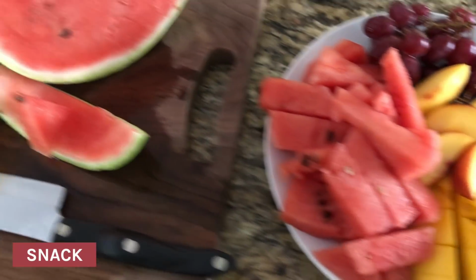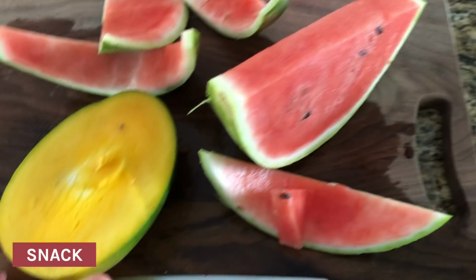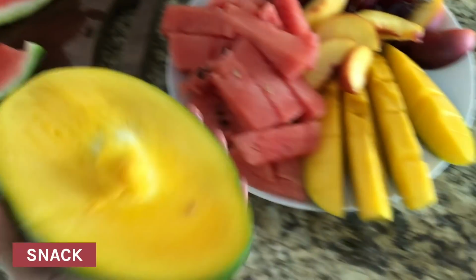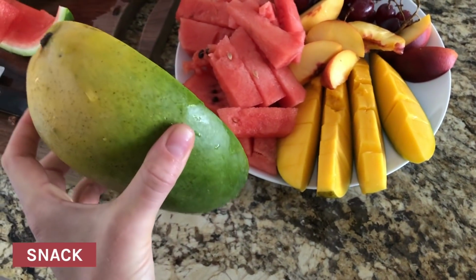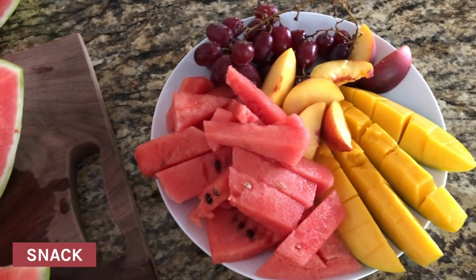So I've got some grapes, watermelon, mangoes, and peaches. I pretty much just bought fruit that was cheap, high in water, and I eat to my heart's content, as much as I want. This is a giant mango. Half of it is one regular sized mango, but if I'm still dying for fruit later, I'll have some more fruit.